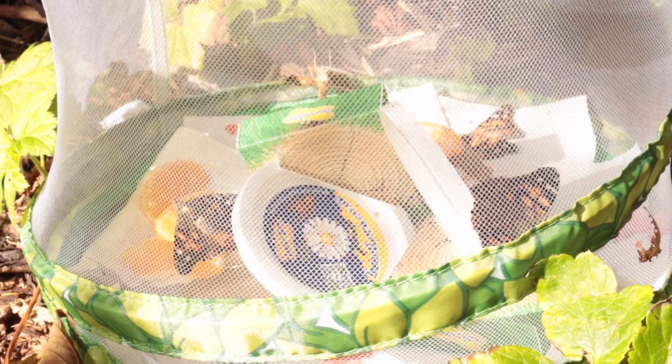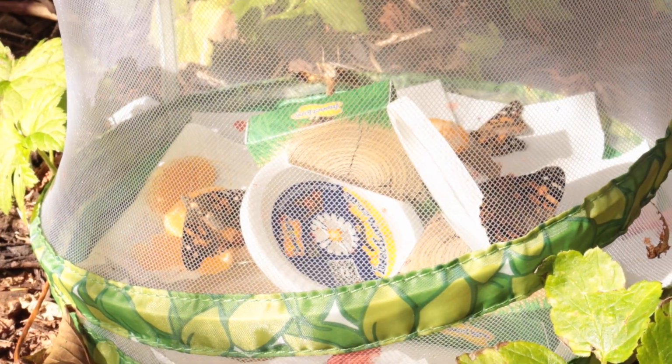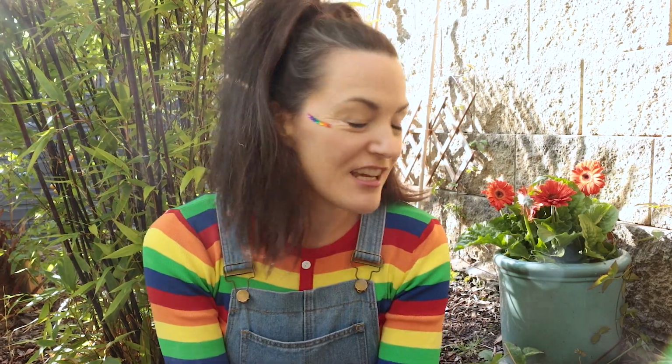I'm so excited! So they've been in their habitat, getting all ready, and now we're ready to release them. Okay, let's go outside. Hi guys, so it's release day. Our butterflies are all out and we're going to let them go so they can continue their life cycle. Shall we open up and see how they're doing? Let's go.